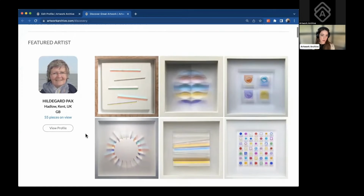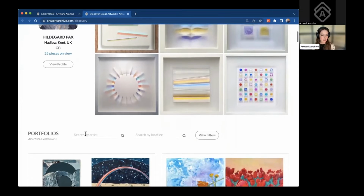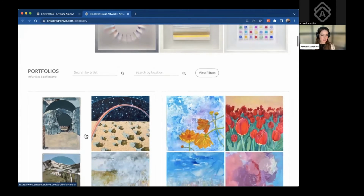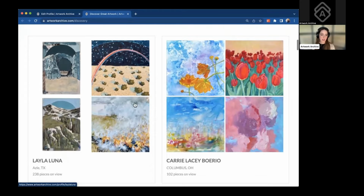So this is what our Discovery platform looks like. We highlight a featured artist, and also you can search by artist, search by location. This is a really great feature that we find a lot of artists enjoy.